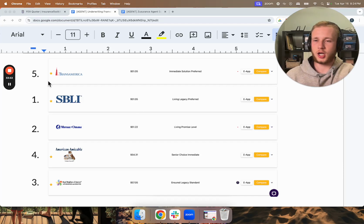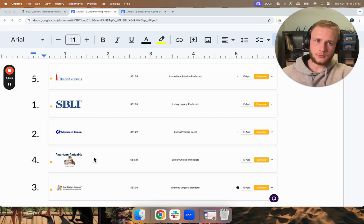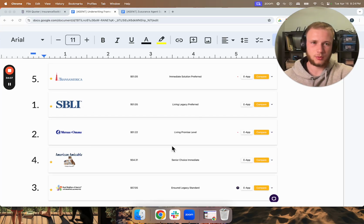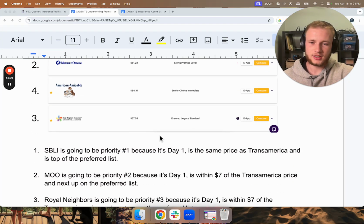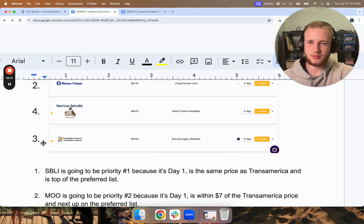So they're just going to go, okay, Transamerica is the cheapest. I'm going to try this one first. So they'll go Transamerica 1, SBLI 2, Mutual of Omaha 3, American Amicable 4, Royal Neighbors 5, right? Because we have the system, we're actually going to approach it a little bit differently. So let's look at it. What's going to be priority number 1? That's going to be SBLI.